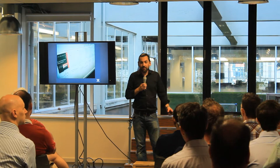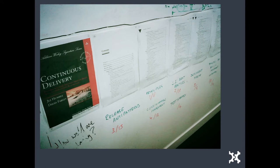It turns out that if you print out the contents page from Continuous Delivery, the book, and you put it on the wall, it ends up like a bit of a roadmap to getting to a stage where you've done lots of good stuff. We literally did that at one of the places I worked, and we scored ourselves. You can see there we were 3 out of 13 for release anti-patterns, so you get the idea. The chapter titles are written in such a way that you can actually tick them off.